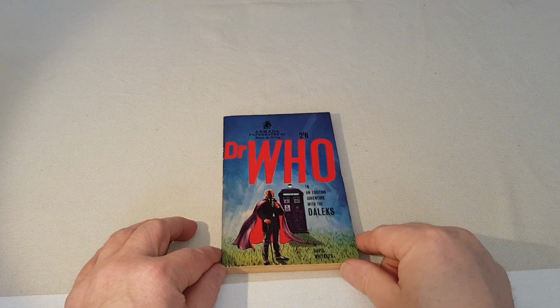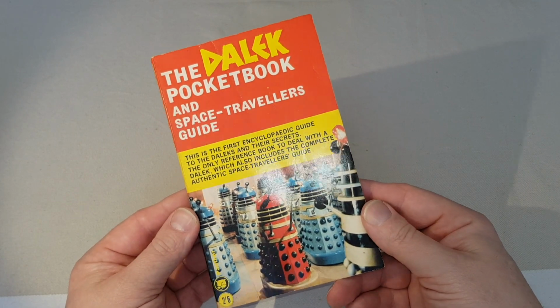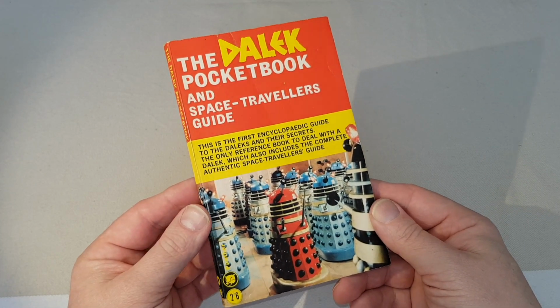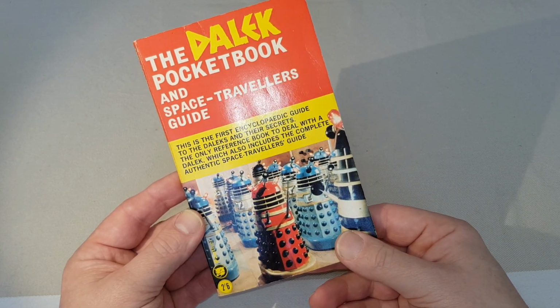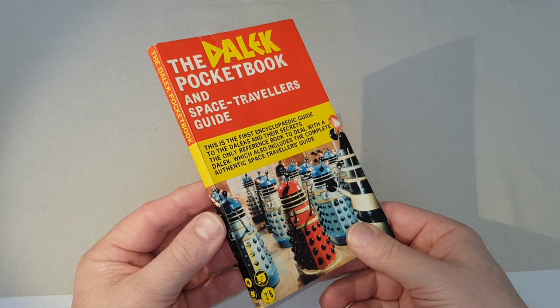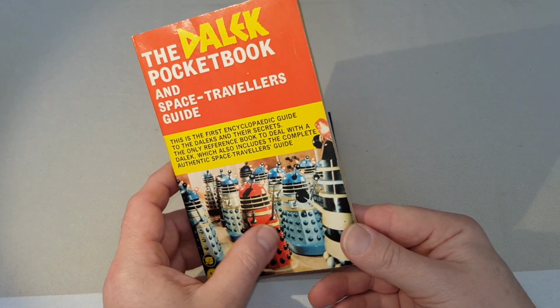Now, 1 year after this came the Dalek Pocketbook and Space Traveller's Guide. Now, this was published by Panther in the UK, and this was basically to tie in with the popularity of the Daleks. By this time, the first Dalek movie had been released, and that's where this still comes from.